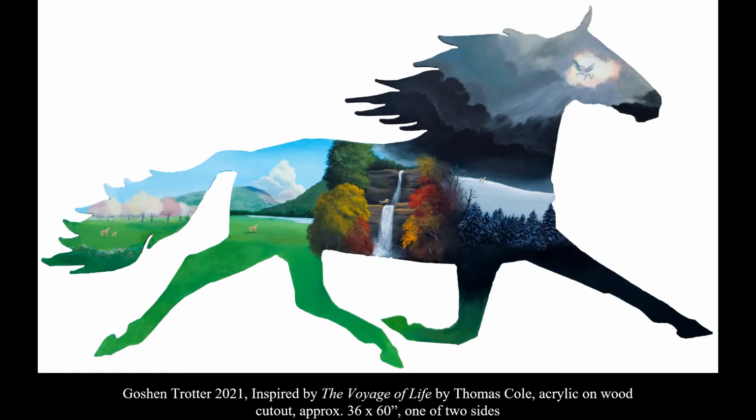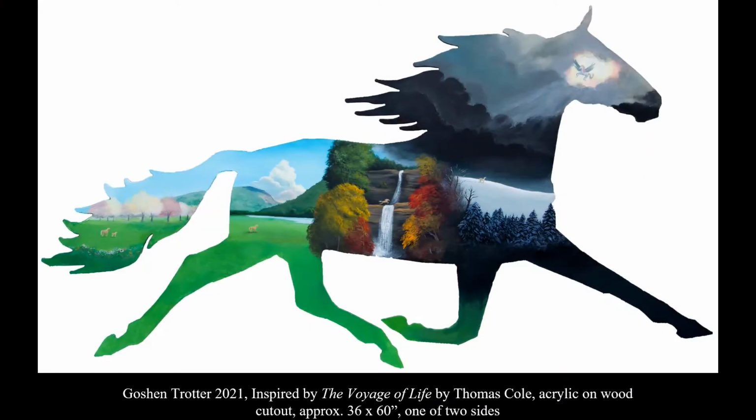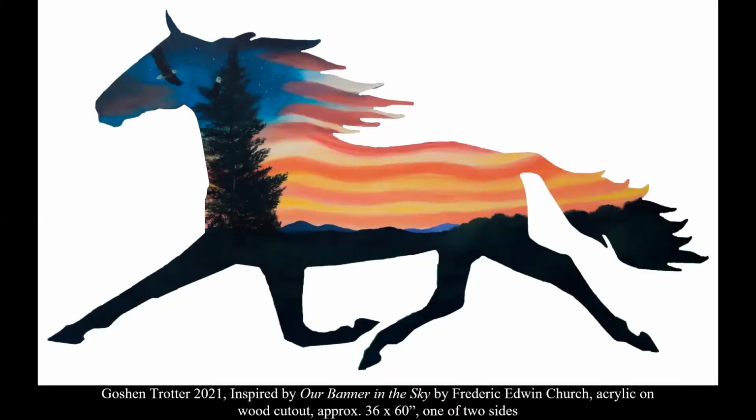This one is inspired by Thomas Cole's Voyage of Life, which is a four-panel series that he did. So I've reinterpreted it. There's a little horse in the landscape, and he's growing up across the horse here. And I also used the seasons as a metaphor for the stages of life. On this side of the horse, this one was inspired by Our Banner in the Sky by Frederic Church. So it's a sunset landscape resembling an American flag.